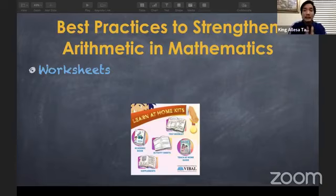For kinder to grade 6, we make sure that we provide them supplementary activities. Okay? Huwag lang tayong makontento sa mga activities na nasa libro. Alam natin na kukulangin yun pagdating ng araw. So we provide them supplementary activities.